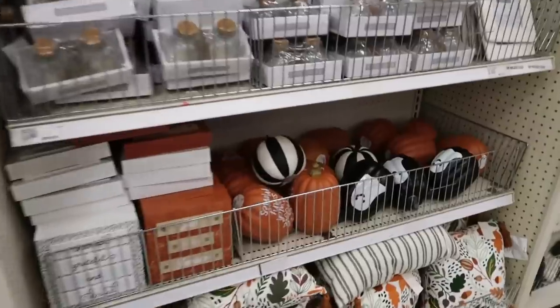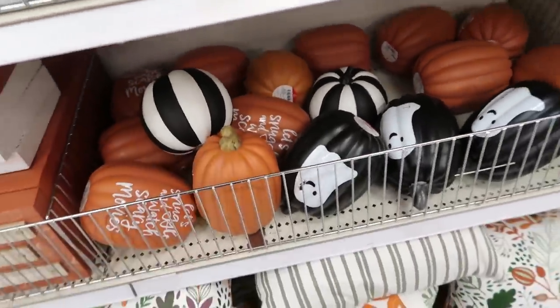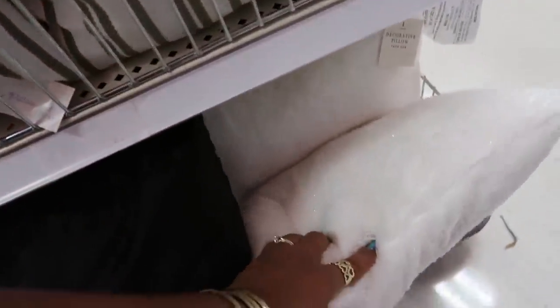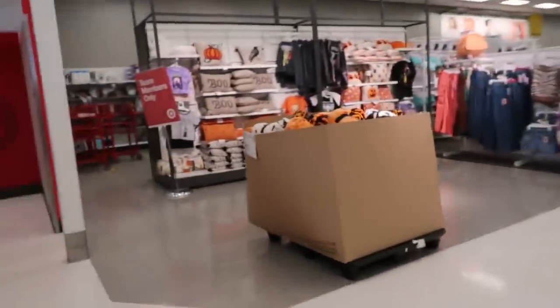I might as well peek over here too then, huh? Some little pumpkins. Snowflake for Christmas, even though it's black. And then you have this one. It's white, but it has like sparkles in it. So I'm assuming these two are for Christmas. Okay, let's make our way to the back.